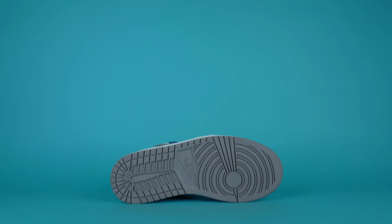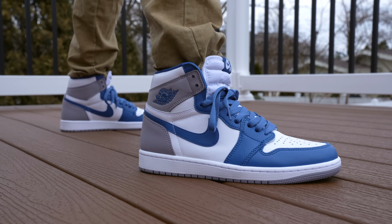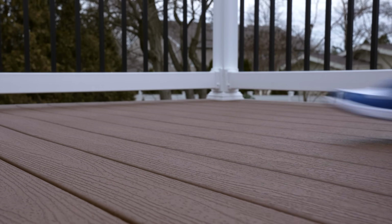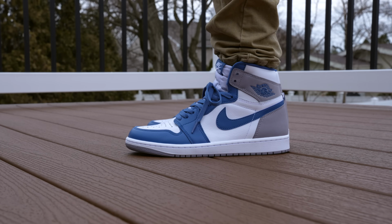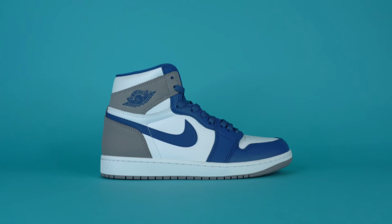Then moving down on the shoe, you get to this bright white midsole, and rounding off the look, you get to this medium gray rubber outsole. So overall, is the Air Jordan 1 True Blue a shoe that's worth picking up? If you like the colorway, if you don't mind the price point, it's definitely a solid pickup. It's very easy to rock. It's a pretty neutral look, and it's one that I think is pretty easy to match with a lot of different outfits. So if you're looking for a solid Air Jordan 1 colorway without paying resale for a pair of Jordan 1s, this is a great way to go.